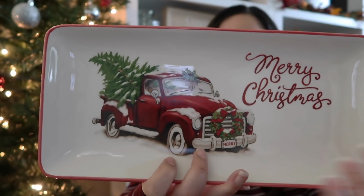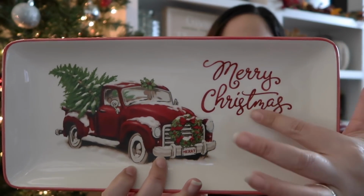I want a bread truck like this later on in life. But I love the Merry Christmas. I love anything that says Merry Christmas. I'm all for it. So I was so excited for this.